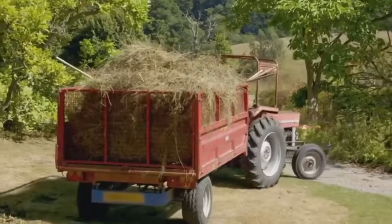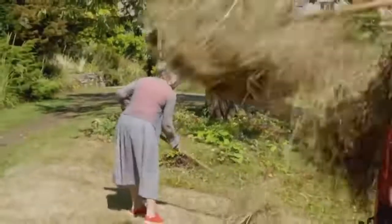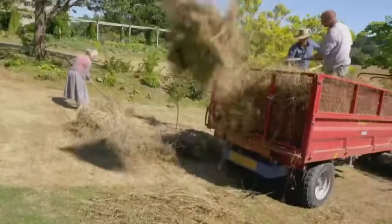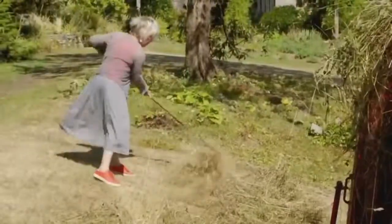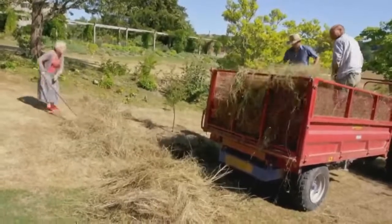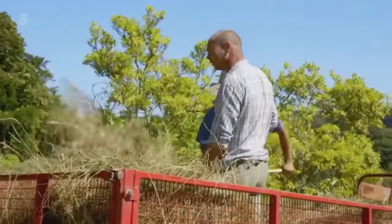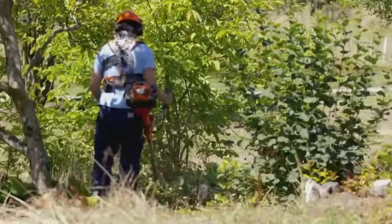Once the hay, packed full of wildflower seeds, reaches its new home, the whole process is reversed. And will you just leave it? We'll leave it there for a week, and we'll turn it and flick it around. And then after a week or so, we'll gather it up, and all of the wildflower seeds should be nicely established on the meadow. And hopefully, by the spring, those wildflower seeds should germinate.